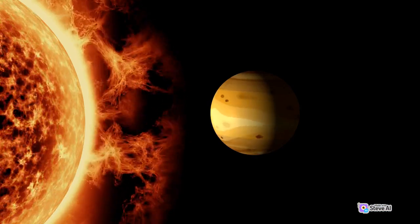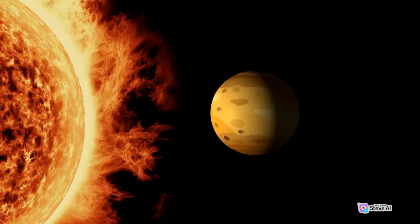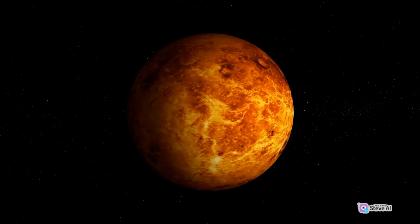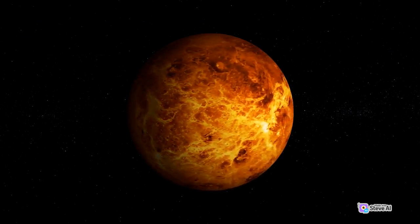Future missions. There are plans for future missions to Venus to further explore and study its atmosphere and surface. NASA has announced the Veritas mission, scheduled to launch in the late 2020s, which aims to map Venus' surface and study its geologic history.